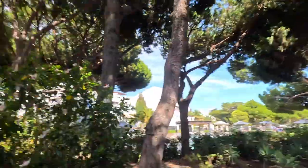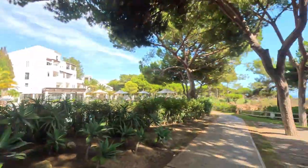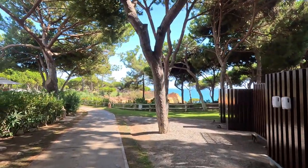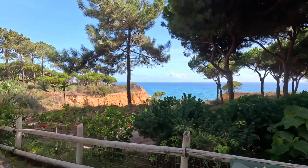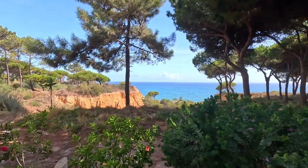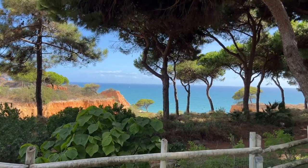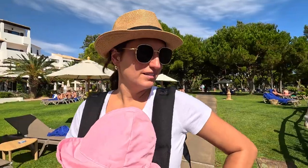Overlooking the cliffs here, and man, at first glance, this is an A+ property. These views over the cliffs to the water, just amazing. Just look at this. Holy smokes. Quite a view, isn't it, Rach? Yes. Really is something.